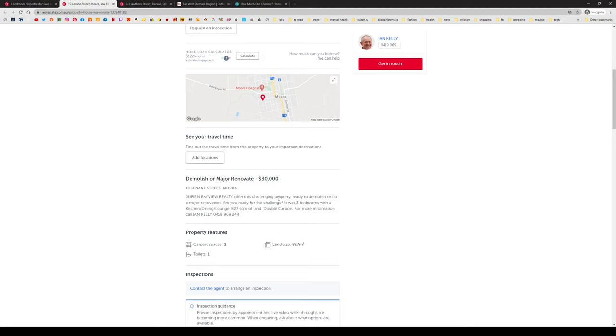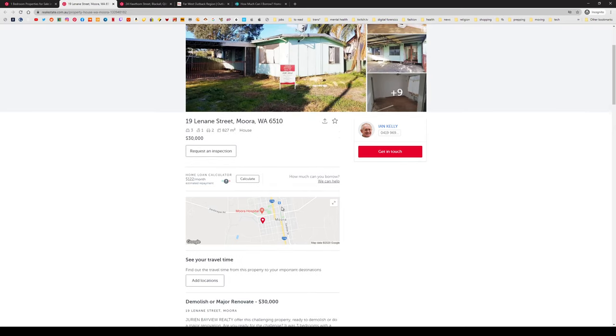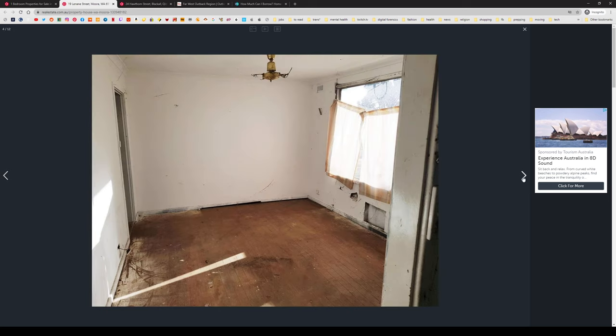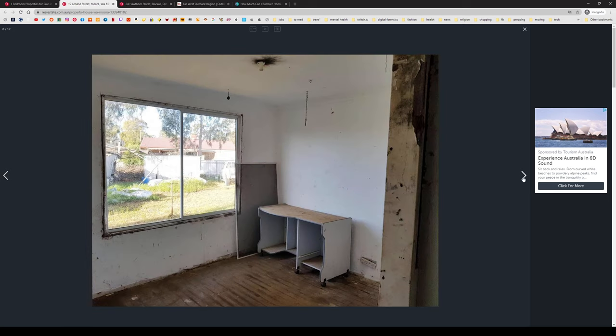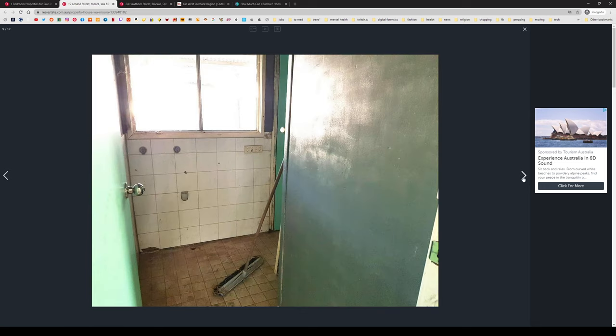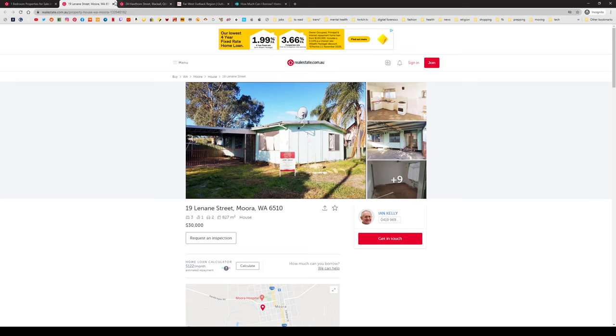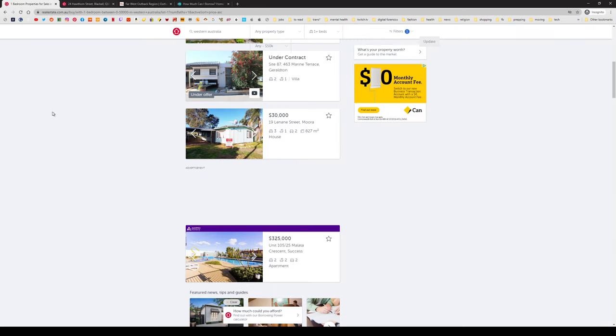Offer this challenging property, ready to demolish or do a major renovation. Are you ready for the challenge? Okay, that might be a bit much. I don't know if I can take on challenges. Alright, oh, this definitely is gonna go. No. Okay, that's why I like 30. Okay, let's leave that.